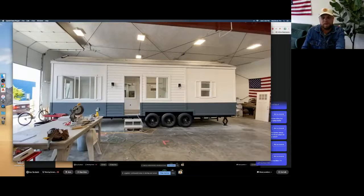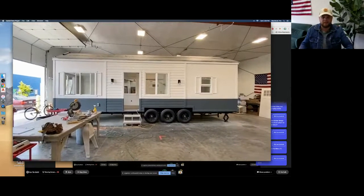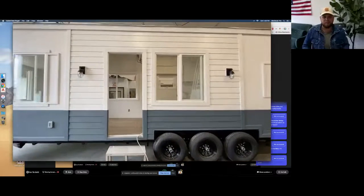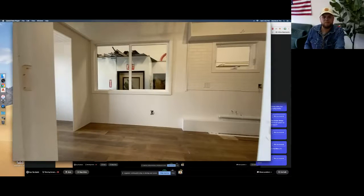So I actually just painted the interior last night about 1 o'clock in the morning, finished about 1:30 with spraying the interior. And then we pulled all the plastics this morning off the windows and off the floor, and I think it looks pretty good.